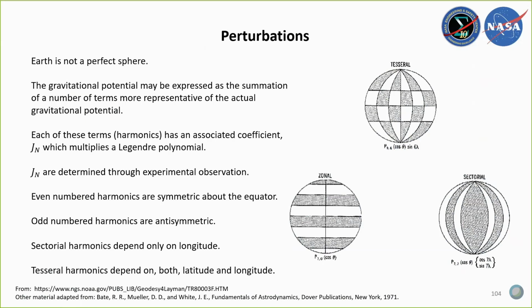If you look at the numbering on the harmonics, the even numbered harmonics are symmetric about the equator. The odd numbered harmonics are anti-symmetric. And we're going to talk about things called zonal harmonics, sectorial harmonics, and tesseral harmonics. A zonal harmonic, you can see in the lower left picture there, is a function of latitude. The sectorial harmonics depend only on the longitude, and the tesseral harmonics depend on both the latitude and the longitude.